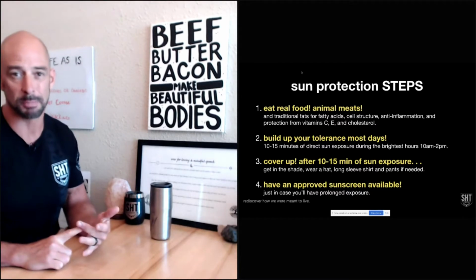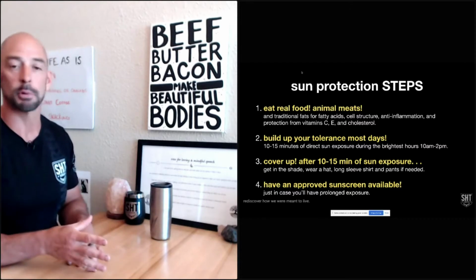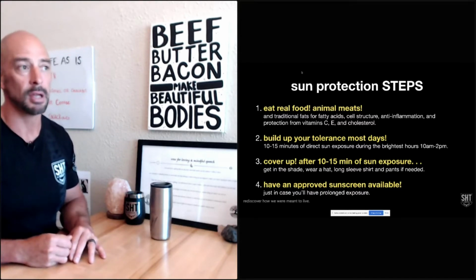There are actually shirts and pants designed for sun protection that breathe really well and don't make you really, really hot. I have a long sleeve breathable shirt that I keep in my backpack for hikes. Even when I put it on out in this 100, 105, 110 degree weather, it feels really cool.